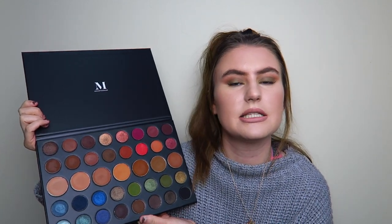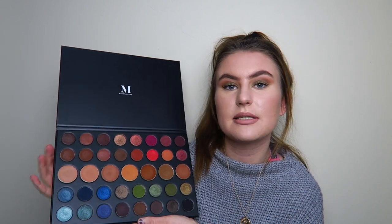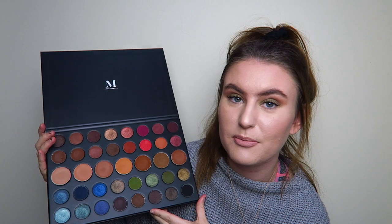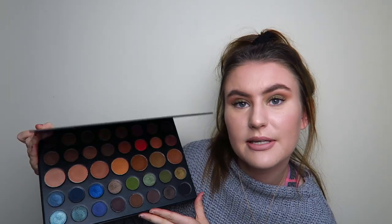I am the kind of person that experiments with colour on my eyeshadow. I'm not afraid to use colour. So I'm so excited to do some eyeshadow looks using this. Literally, I can create thousands of makeup tutorials using this palette. And trust me, I'm going to.